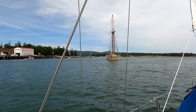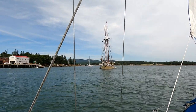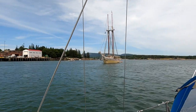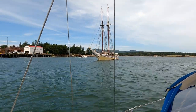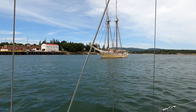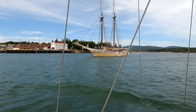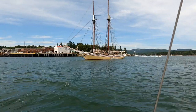Now this is one of what I refer to as dude schooners, in that it is a schooner that sails out of either Rockland or Camden with parties of tourists on board, and they go out. If they're over here, they're probably on a 6-day cruise, and they have quite a reputation for being a very nice way to go out sailing and see the coast of Maine.